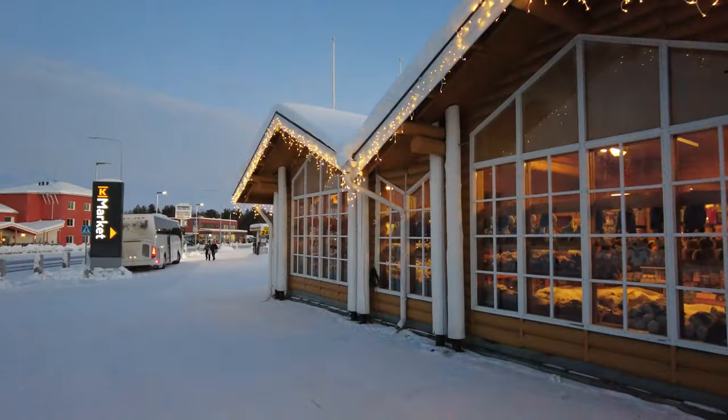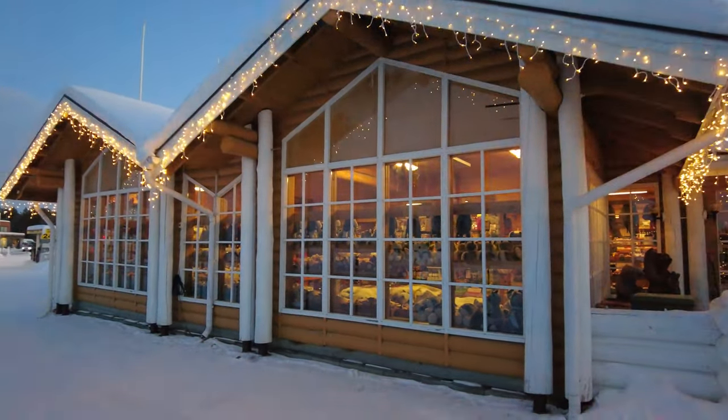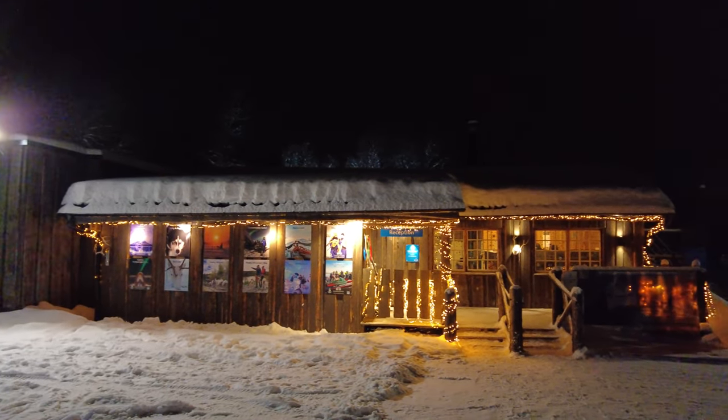We also took a break at the souvenir shop, and out of the many we went to, this one had the most selections and the most reasonable prices for reindeer products. After 3 hours, we arrived at the snow hotel and it's king crab safari time.